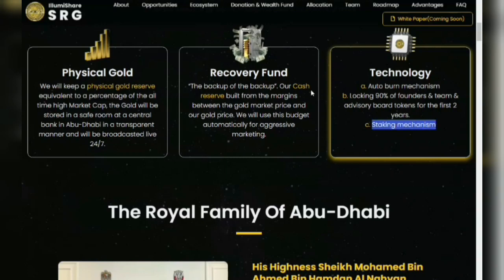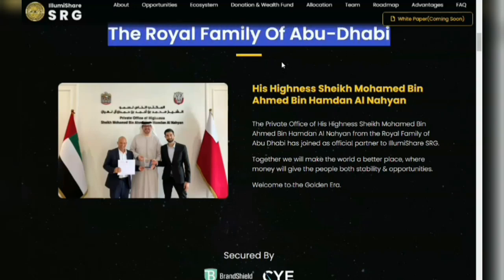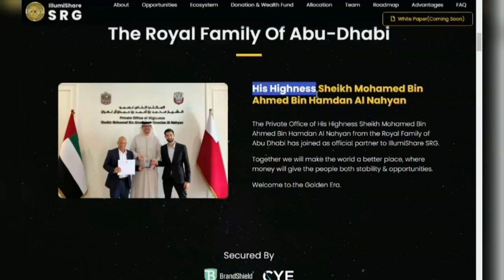Now we also have a staking mechanism, which will be available live here on the Illumishare platform. Some of the partnerships we've gotten so far from this project is the royal family of Abu Dhabi, which is currently open to crypto adoption.